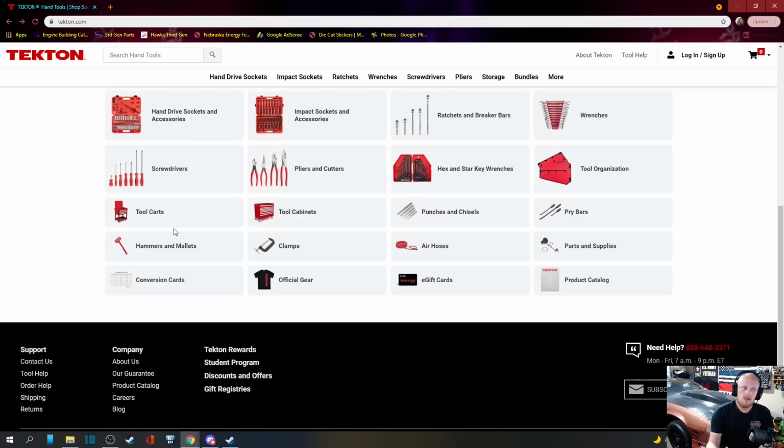So those are just the three things that I believe Tekton kind of overshot with: the tool cabinets, tool carts, and impact sockets. I think everything else, even with the $1 here and $3 there bump in pricing, on the business side, to bump up those bundle sales, I think they're all great deals for a great price, and you still get that fantastic warranty. So as long as Tekton holds on to that strong warranty, that great customer to employee interaction and listening to the customers, and a fantastic tool for a fantastic price, I think they're going to do just fine. I think the three items that are probably lacking on the business end are those three items that I mentioned that I believe to be overpriced.